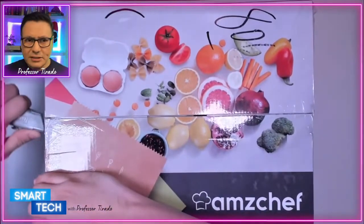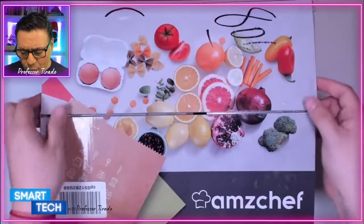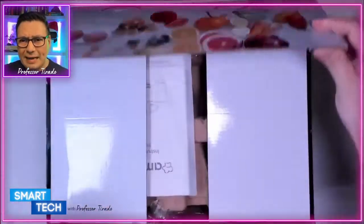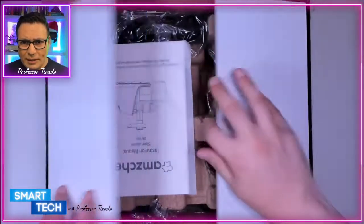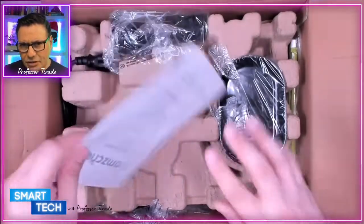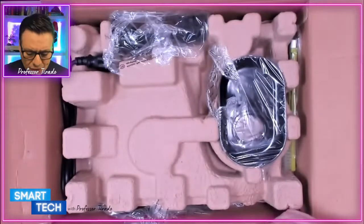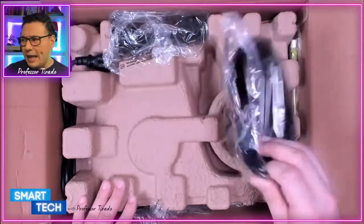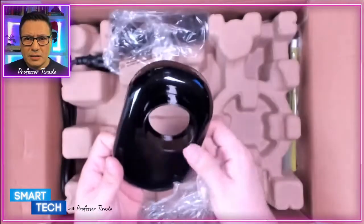What you can't see unless you click on the product is the fact that there's a $35 coupon making this available for like $85, give or take. Now, you can choose a few different colors. The one I chose is in white, but you can also get it in orange, teal, red, black, and silver. And it basically allows you to make all your favorite juices using this particular product.